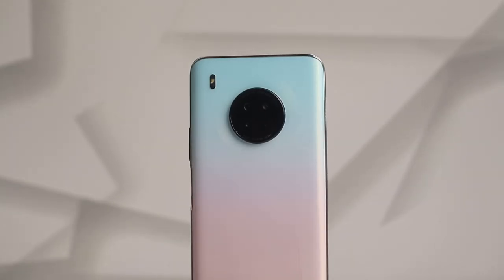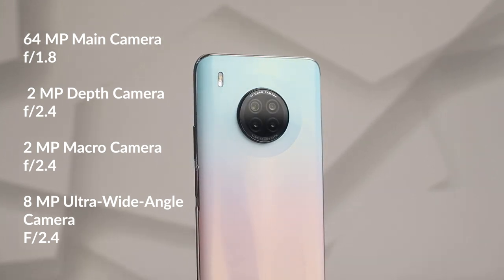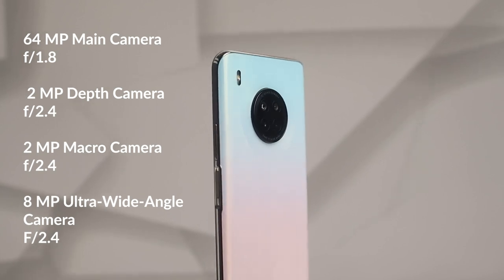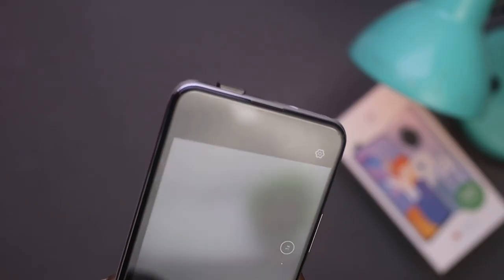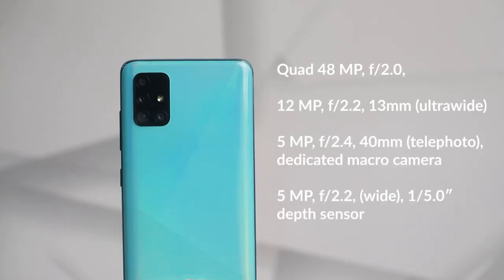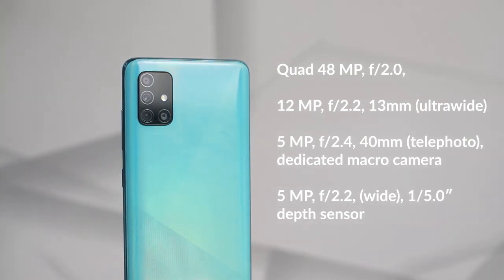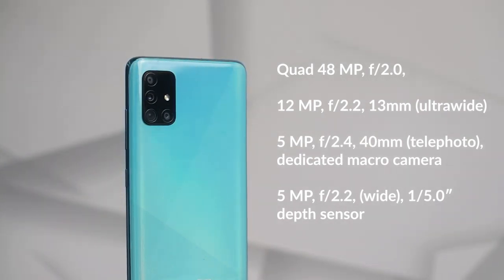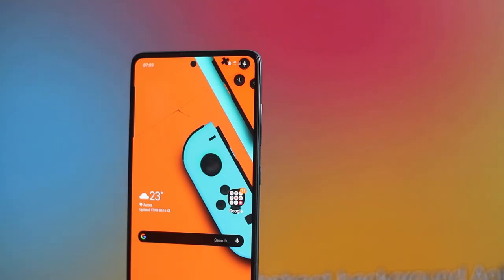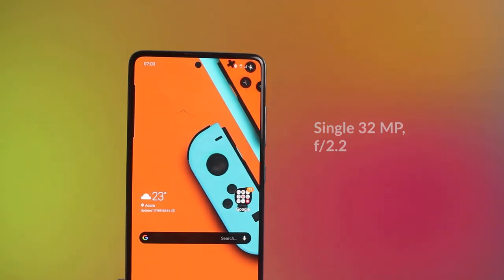When it comes to the cameras, the Y9a has a 64MP main sensor, a 2MP depth sensor, a 2MP macro camera, and an 8MP ultra-wide camera. And the front pop-up selfie camera here is a 16MP camera. The A51 on the other hand has a 48MP main camera, a 12MP ultra-wide sensor, a 5MP depth sensor, and a 5MP macro camera. The selfie camera found on here is a 32MP sensor.